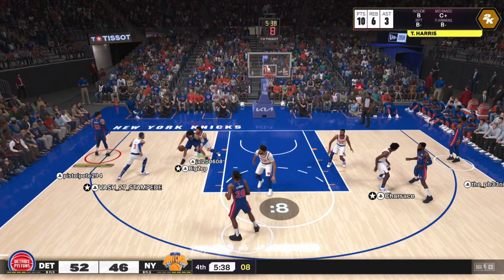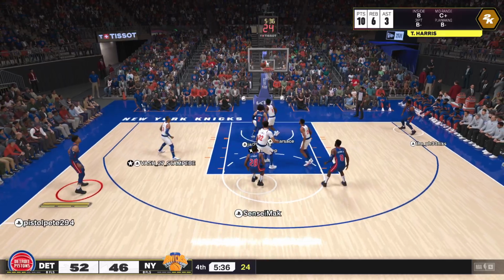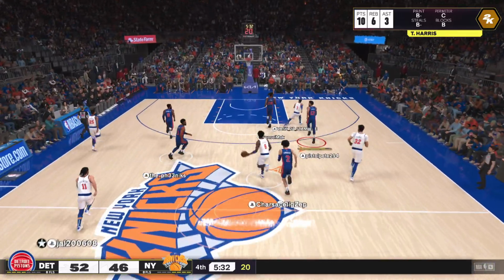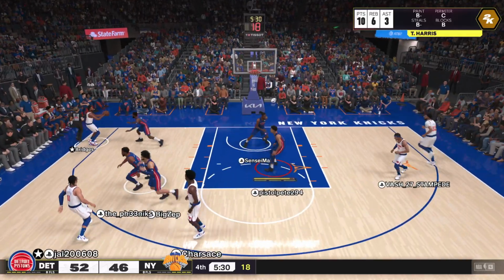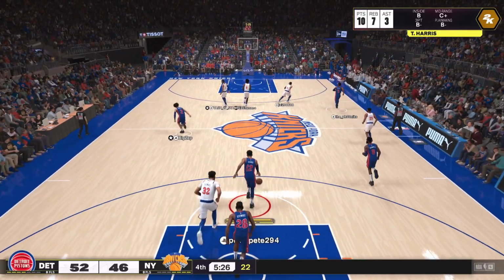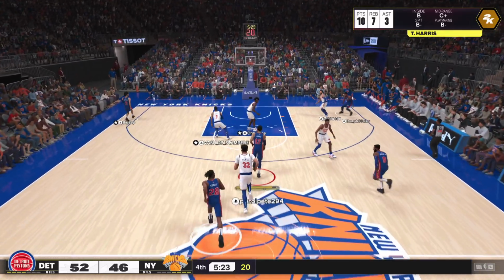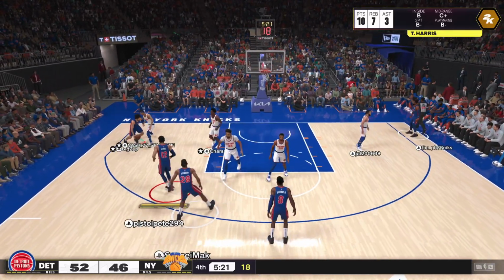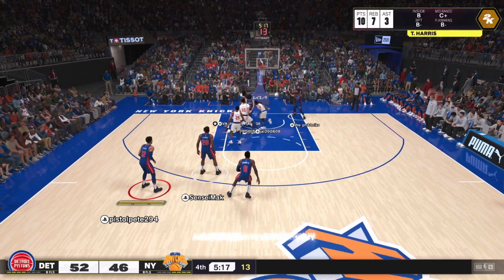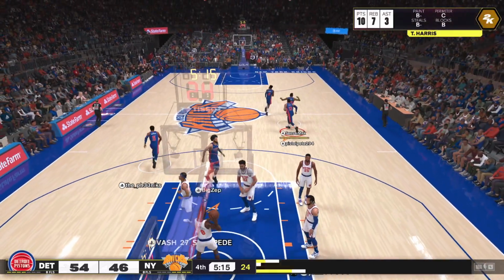Cunningham, left side. And Anunoby pulls it down. The Knicks trail by 6. Pass to Bridges. On the arc. And it's Harris with the rebound. Cunningham on the wing. Nice touch by Cunningham inside.